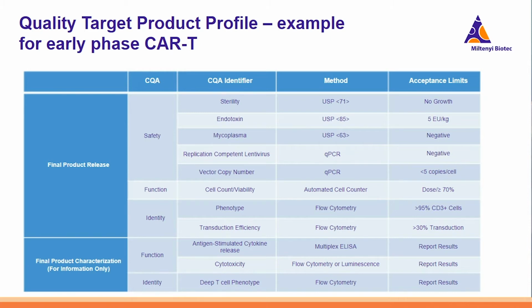We can use multiplex, ELISA, flow cytometry, cytotoxicity using co-cultures, for example. Or there are also other ways to analyze these CAR T cells. Like I mentioned, flow cytometry is one of them, in which we can also measure all the different subtypes. And there, the analytical suite is far more complex and requires a lot of development parallel to this manufacturing process.